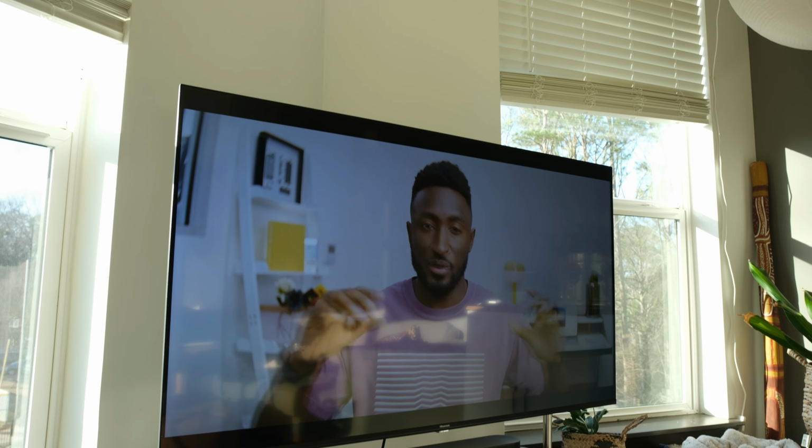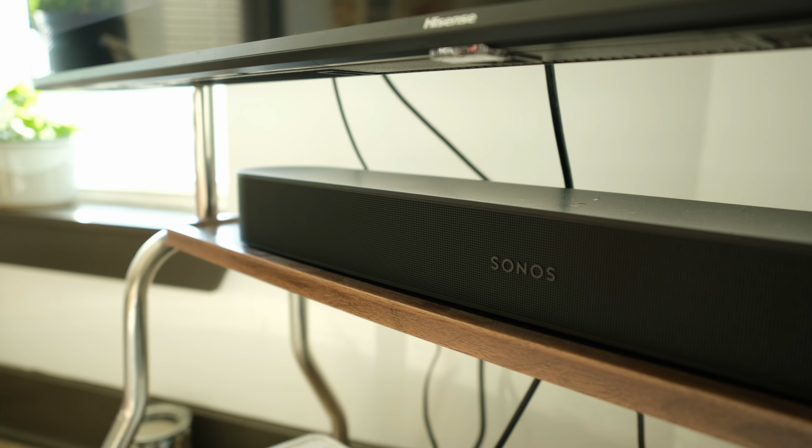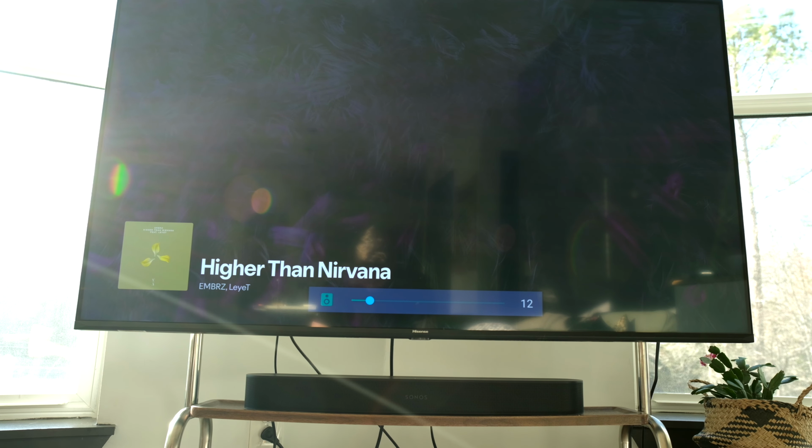So a couple things I love about the Sonos is, one, it's just built really well. When you take it out of the box, you can feel it's a pretty hefty product. Not so heavy that I was worried about putting it on our TV stand, but it definitely feels well built. The setup was really easy, and while they do have settings to adjust EQ and all that, I didn't even feel a need to. I just kind of trusted that it was going to sound good right off the bat.